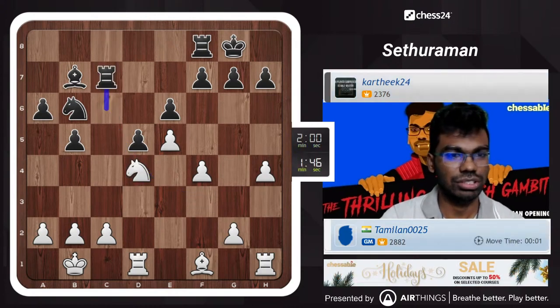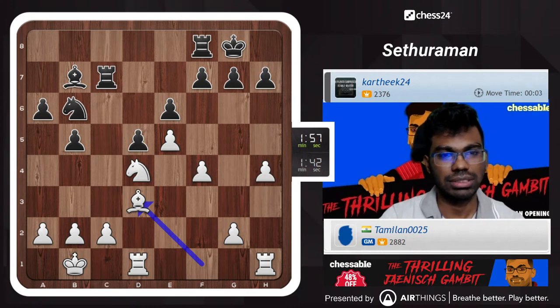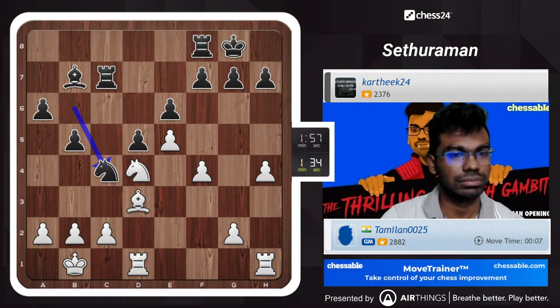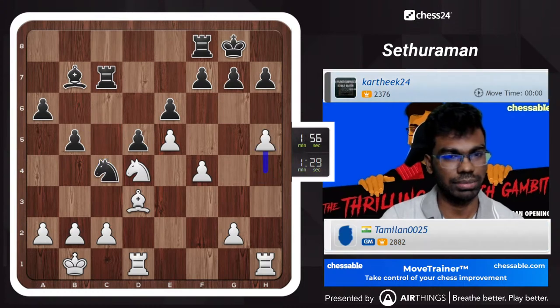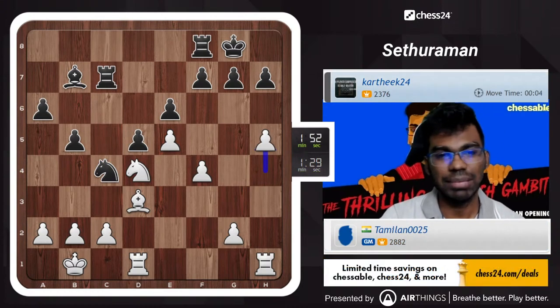The knight is strong on d4, but what next? That's a big question. I think we have to bring some more pieces. Maybe expand on the, like h5, for instance. Can I do? I don't command any threats, right? Okay, probably black could have played h5 himself to prevent me from expansion.